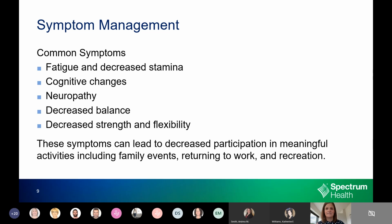Some of the most common side effects of cancer treatment include fatigue, decreased stamina, cognitive changes, neuropathy of the hands or feet, decreased balance, and decreased strength. This can lead to patients discontinuing important roles and routines. Patients may feel like they must let go of the activities that they enjoy because they're just too tired, or that they're expected to stop these important activities because of treatment or treatment side effects.